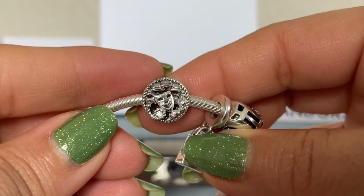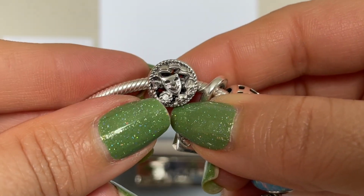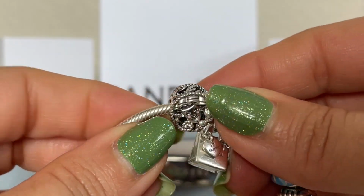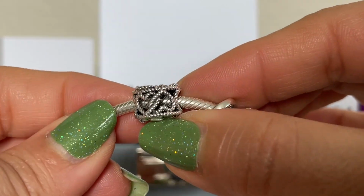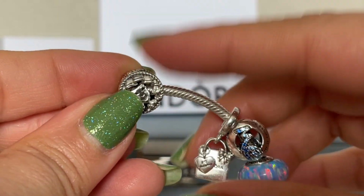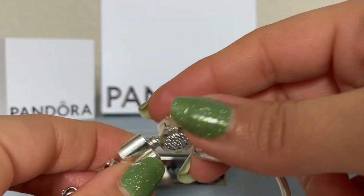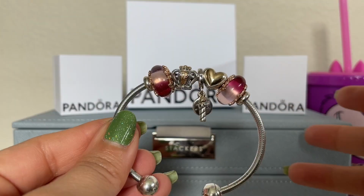So this is the comedy and tragedy charm. Got a little CZ there. And then Rita noted that this little rope heart detail totally reminds us of a recent bead mail charm that we also felt was very podcasty. So it just ended up coming full circle and made perfect sense. So there you go. Sneak peek at my podcast bracelet, guys. Anyway, so that is everything.